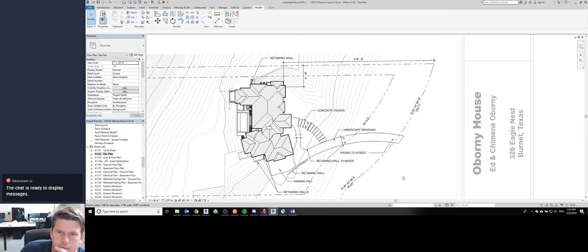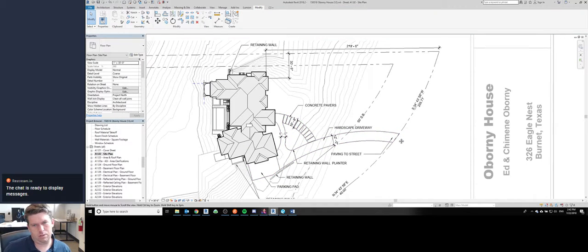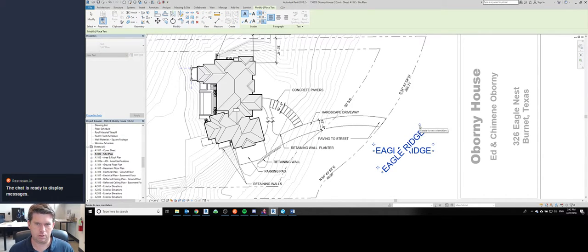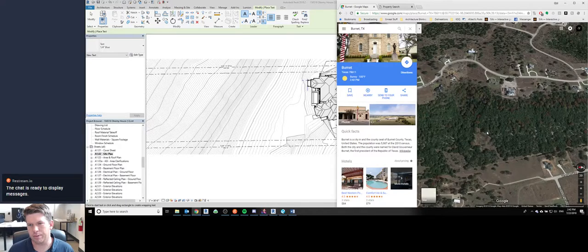All right. I don't know why this can't end right there at the property line. And then put in some pretty good sized text here. Eagle Ridge, right along here. That's what it is. Eagle Ridge. See? I don't know why we wouldn't give that information.